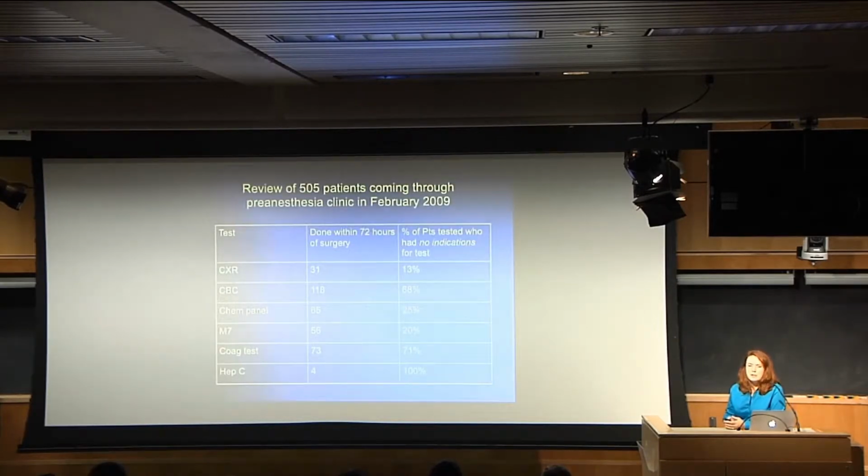So what we did in 2009 in my clinic was we reviewed over 500 patients that came through pre-anesthesia clinic. Now this didn't solely include your service. It was orthopedics, GYN, and general surgery. Those are the 3 groups we looked at. And we looked at how many tests were done, and we reviewed every single chart and said, were there any indications in the chart anywhere for that pre-op test, yes or no? And then we also looked at outcomes. So chest x-ray, done within 72 hours of surgery, almost a third of patients had them. The percentage of patients tested who had no indications for the test, 13%.